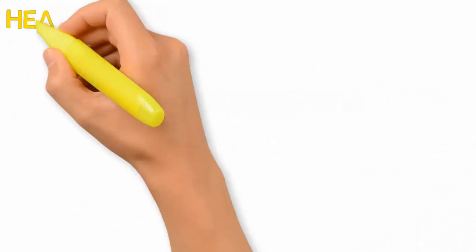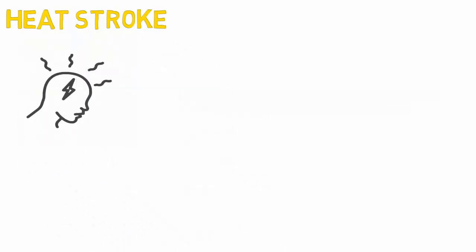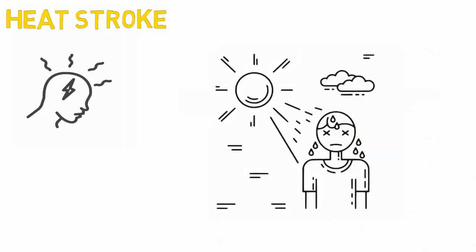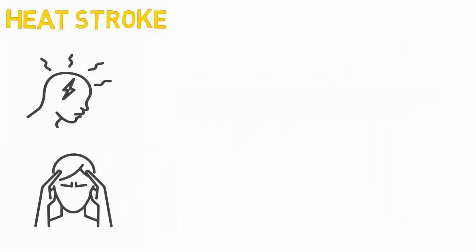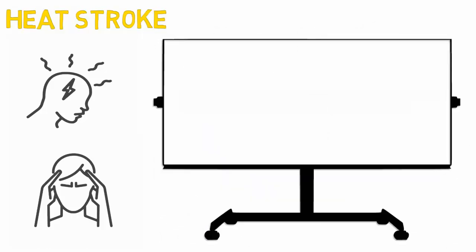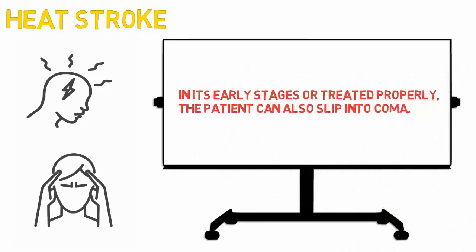Number 3. Heat stroke. This is the most severe case where the body temperature rises above 40 degrees centigrade. It is a nervous system abnormality which, if not treated in time, can affect the brain. The symptoms for this stage include absent-mindedness, loss of motor control, reduced brain functions, nausea and vomiting. If not recognized in its early stages or treated properly, the patient can also slip into coma.